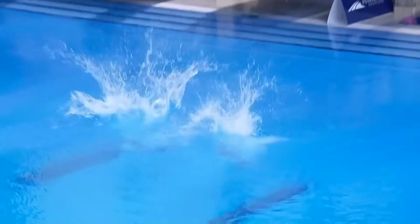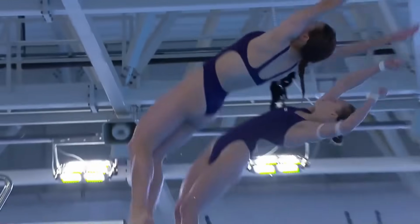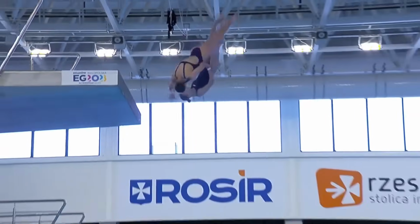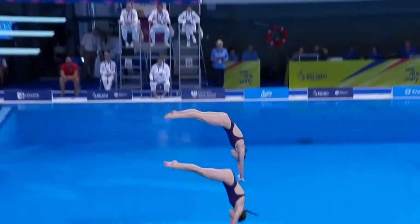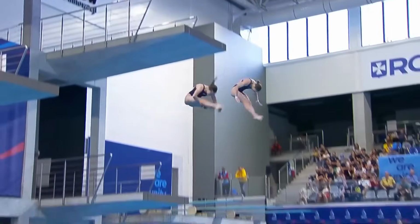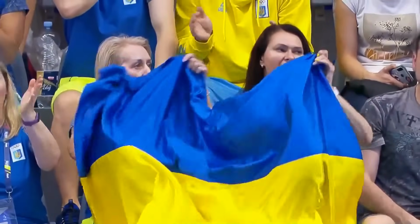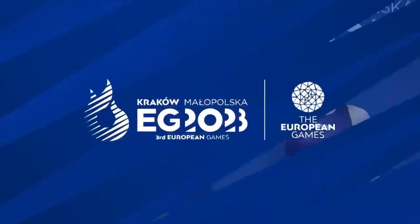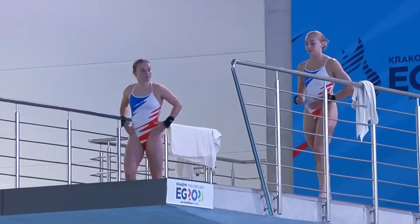Back 2.5 somersault, 1.5 twist for Team Ukraine. And a good synchronization for Team Ukraine. Just individually, Sofia ends up going too far over, 5.5 for her individual dive. 7s are the scores from the other judges, both individual for Xenia and for the synchronization. 213.48 for Team Ukraine.